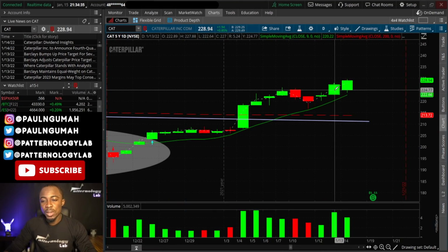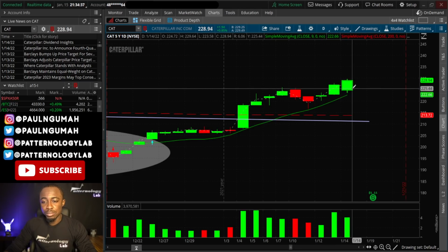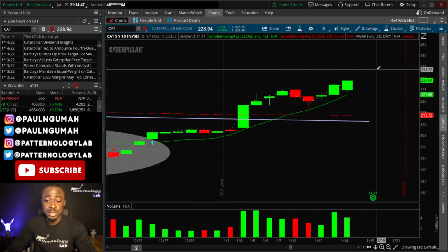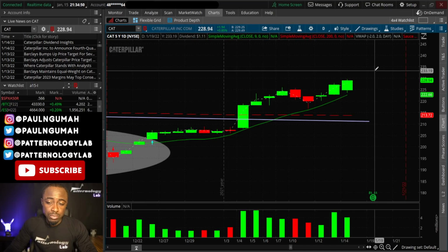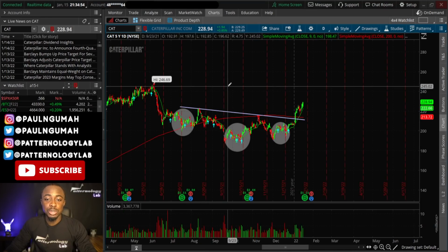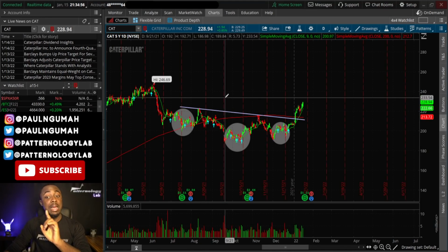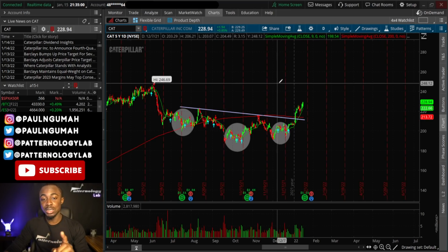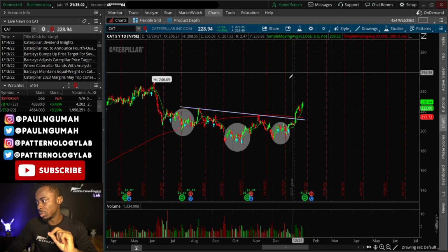It opened lower, but that didn't even faze the stock. Buyers stepped in again and pushed it higher. I think it's going to go to 235 at some point next week. So if you're long on this thing, do not freak out. It's got room. I really think it's got room, especially due to the fact that I am bullish on the overall market, for those reasons I explained in yesterday's video.